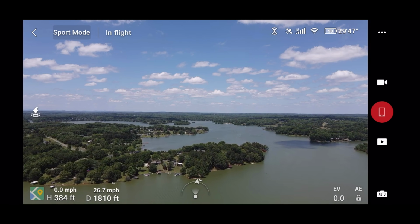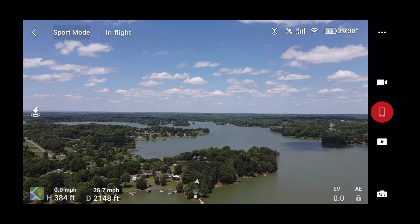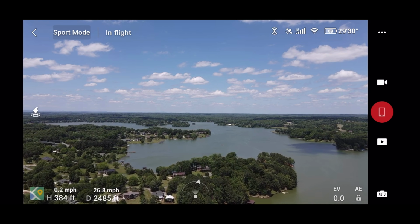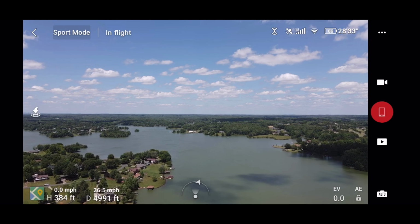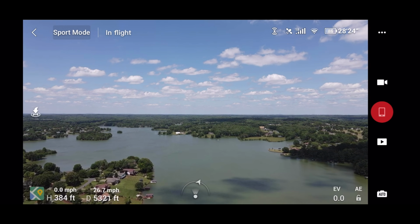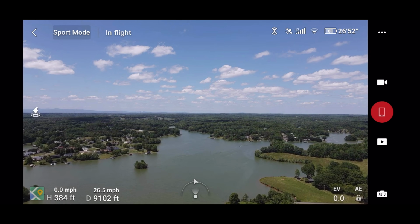Okay, smooth ride. We are almost at 2,000 feet, and it is going smoothly, no interference, no trouble at all. I hope I am not jinxing myself. We are now approaching 5,000 feet, no problem at all, no issues, no interference, nothing at all. It has been a smooth ride thus far. So let's keep going. Almost 9,000 feet.